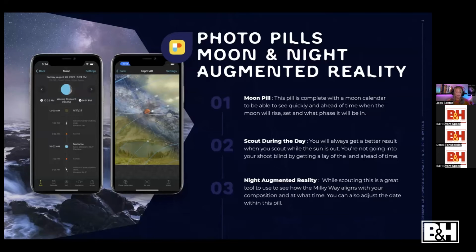Now, if you're in your location, there's a couple of pills, as they're called, that will help you when you're there. First, I want to talk about the moon pill, because this can work whether you're there or not. The moon pill is a complete moon calendar, and you're able to quickly see ahead of time when the moon rises or sets, what phase it's in. And also it shows you the galactic core visibility. So that's that dark horse that we're talking about.